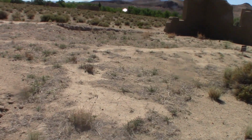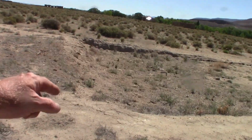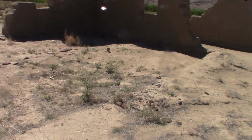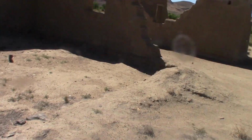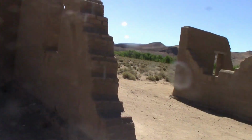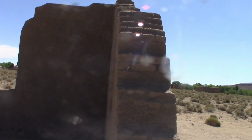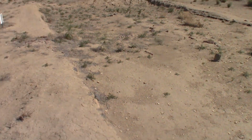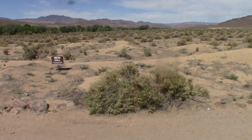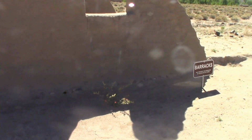Now here's one that's pretty much gone. There was a barracks here, but here's the foundation. You can see where it was. I don't know where it goes. These things out in the desert, when they do this, they just disappear. I don't know where. Oh, there's bricks. See, that's what it is. You can kind of see how it's constructed there. Actually, it's bricks, and then they put adobe over the bricks. So, mess hall, it's gone, and a barracks.